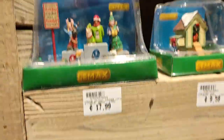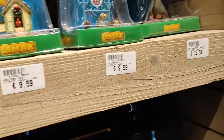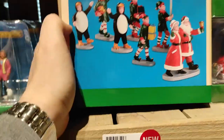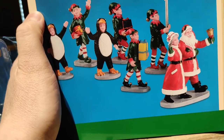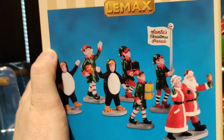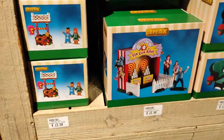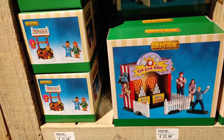Okay, good, but not that good. Some modern, you risk spending thousands, 10,000, 20,000 euro on all those beauties. Okay, this is what I wanted for the new parade. This is 2022, guys. Yes, this is 2022. This is for Santa's parade. This is Santa's Christmas parade. This is for Santa's Wonderland. But I like this parade here, so I will also take this. This is 17.99. This is for Carousel, for Carnival, and so on.